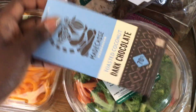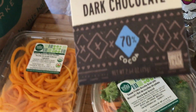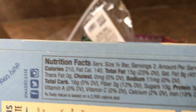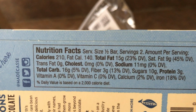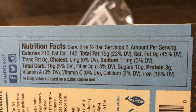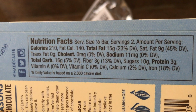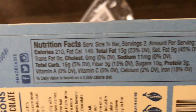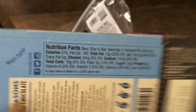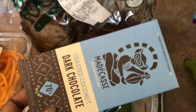Chocolate, like I said, survival kit. Toasted coconut, dark chocolate is better. 70% cocoa, which is good. Wanted to show you the macros on this. Total carbs 16 grams. That's pretty low. Try to stay at 15 or lower. And then the sugars 10 grams. Same thing. Try to stay about 15 or lower. And it says protein, and the calories 210 for half the bar. That's not bad. I wouldn't eat this whole bar in one sitting. This would last me the whole amount of time of my period, which is usually about 3 to 4 days.